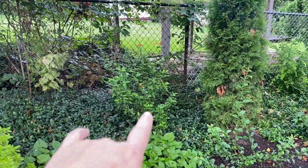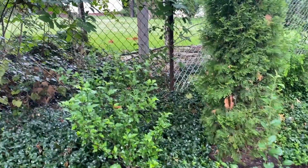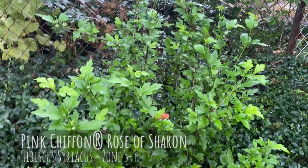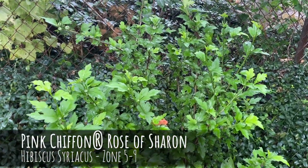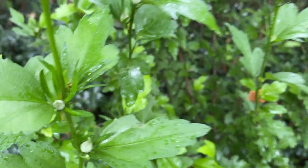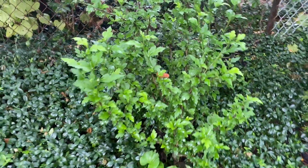Okay, what else? Back here we have one of Proven Winners' pink chiffon Rose of Sharon, and it's full of buds, but we haven't had any flowers on it yet, so I'm eager for that to flower up.